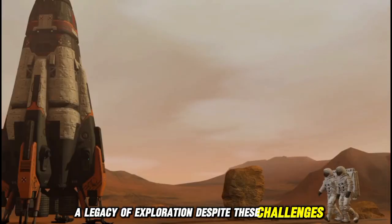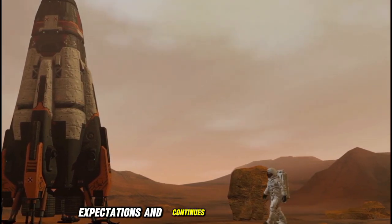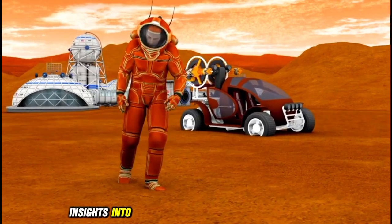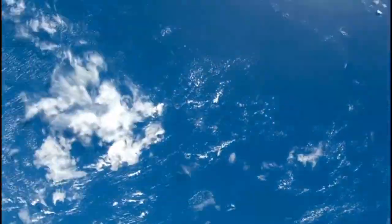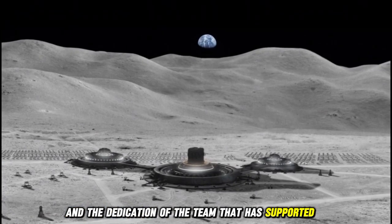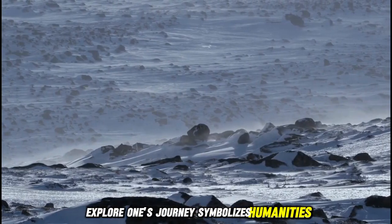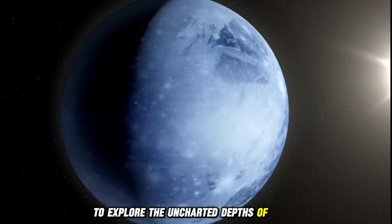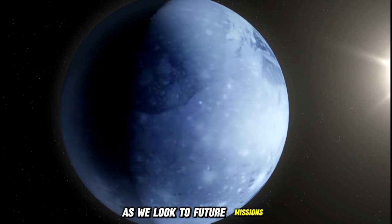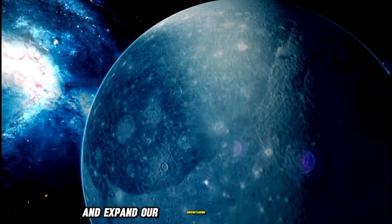Despite these challenges, Explorer 1 has far exceeded its original mission expectations and continues to provide valuable insights into the outer regions of our solar system and beyond. Its achievements stand as a testament to the ingenuity of engineers and the dedication of the team that has supported it for over 4 decades. Explorer 1's journey symbolizes humanity's enduring curiosity and determination to explore the uncharted depths of space. As we look to future missions, spacecraft like Explorer 1 will continue to inspire and expand our understanding of the universe.